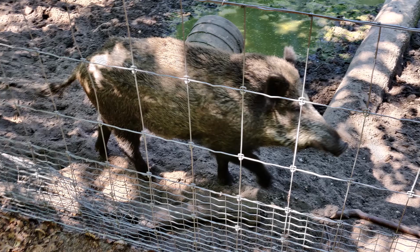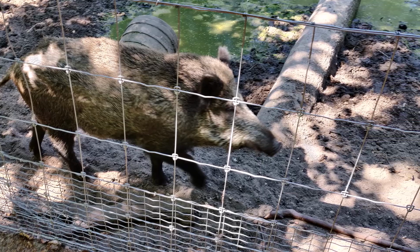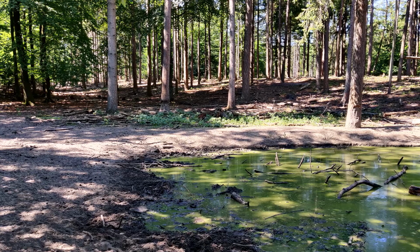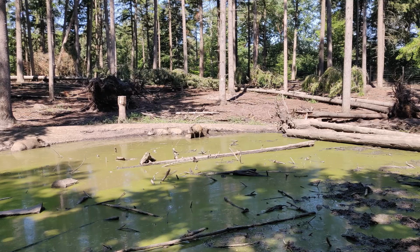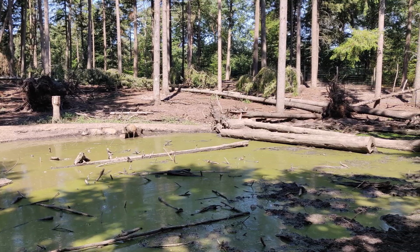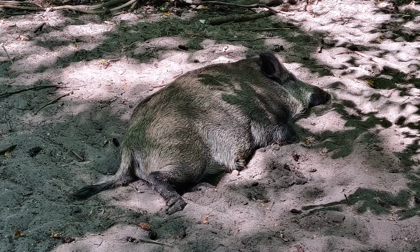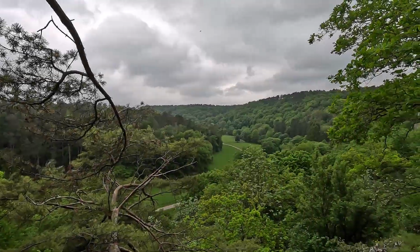And I didn't really record much video of it, but here are some pictures. You can see, again, very simple fencing, but a very nice, lush, foresty enclosure with a big mud pool for them to wallow in. And it's really quite nice, so I wanted to include it because it's a very cool enclosure in my opinion. But yeah, that is all there is to see about that.